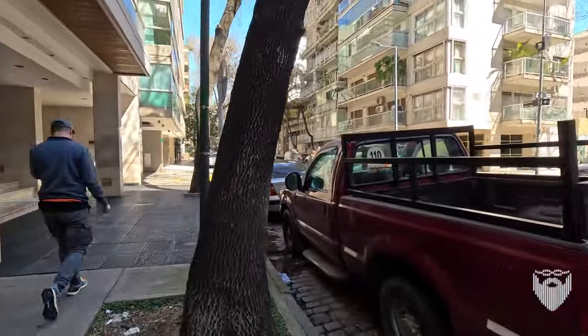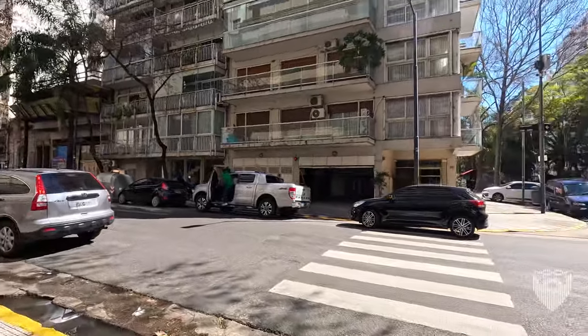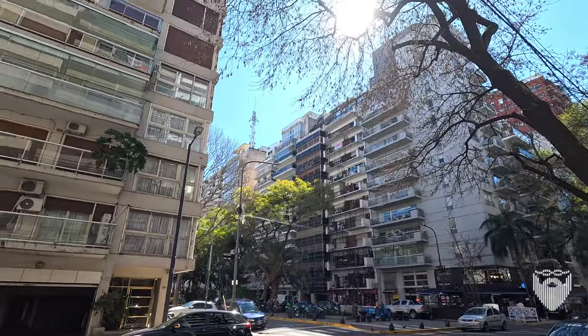Okay, we're continuing south along our walk. Sorry for the momentary blip there. I was doing a microphone check. A little bit of sun glare though, but those are beautiful, beautiful buildings.